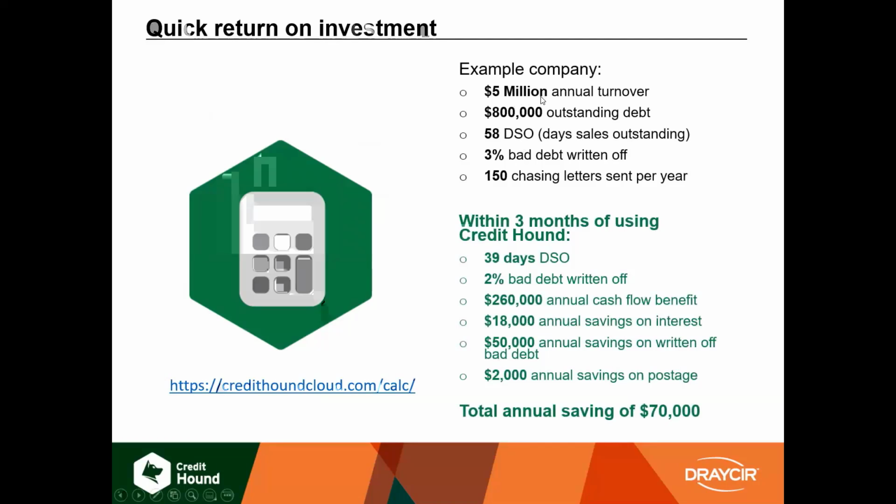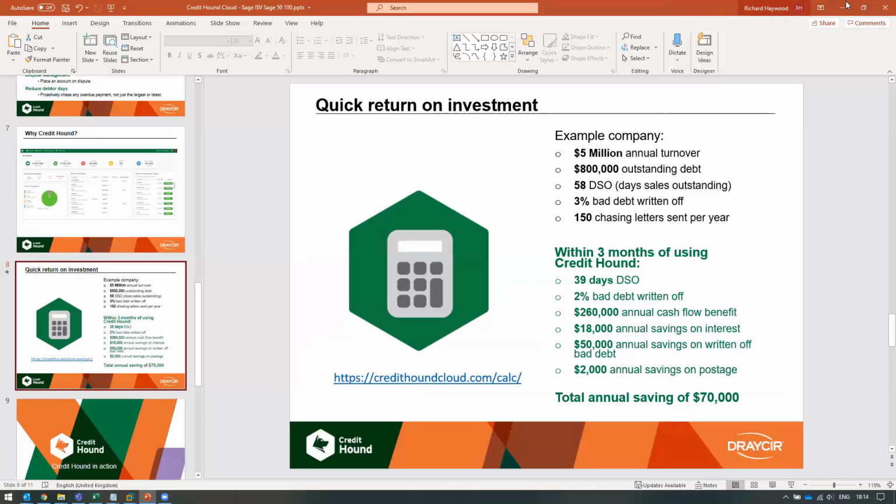Whether you're a business with a 5 million turnover, whether you're small or whether you're much larger, please do take advantage of the ROI calculator and put in your figures. It's all private. Put in your figures and work out what the cost benefits are to you when you switch to using Credit Hound. So do take some time to make a note of this web address and see how much you can save. Okay, so let's take a quick look at Credit Hound in action.